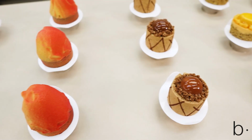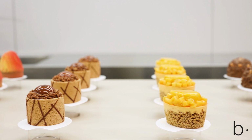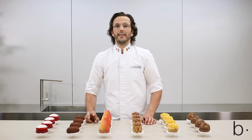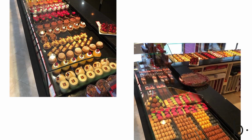This type of pastry, which is becoming increasingly popular, is basically all about displaying an assorted collection of petits gâteaux in a showcase. In France, I discovered spectacular showcases such as Frank Freson's in Metz, which has a beautiful collection with different flavors, colors, and textures.